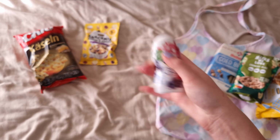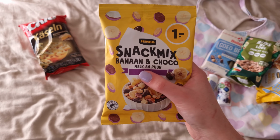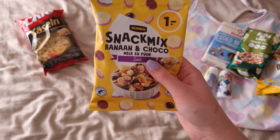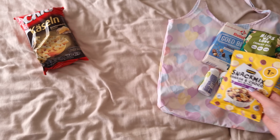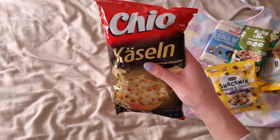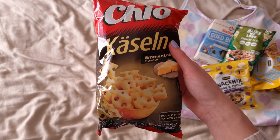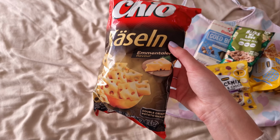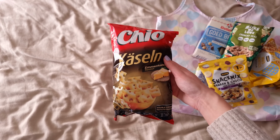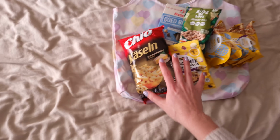It's berry flavor. I also got this snack mix for €1. It has banana and choco in it. It's like milk and pure. It's a very sweet peanut combination, and I thought it would be good for a midnight snack, something like that. And I also absolutely love these chips. They're called Käseln. I guess it's Swiss or German or something like that, but it's Emmentaler flavor. These are very airy and so delicious. It's a pretty small size, but they're so good, and I just had to get them with me. So these will go into the snack bag.